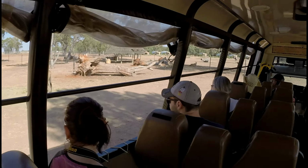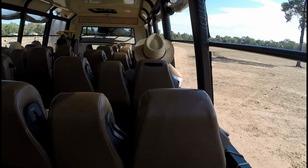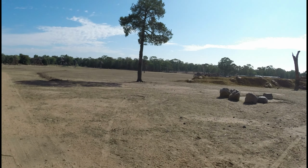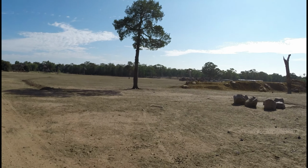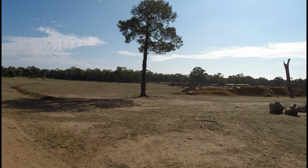So very similar to our cattle in Australia, but these guys, they actually get used for milk production over in Africa with the females. And you can hear them coming because they click, click in their kneecaps.